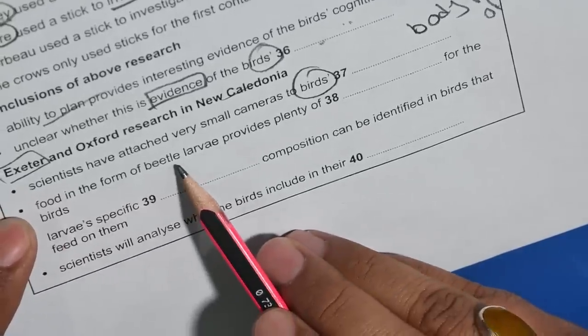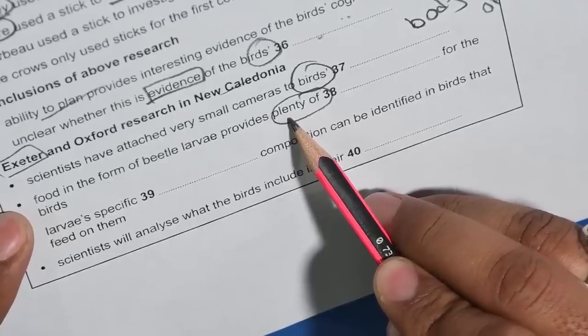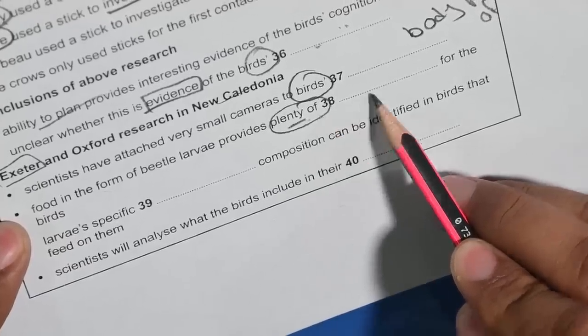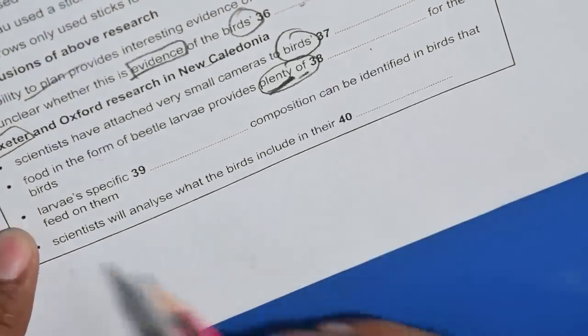Food in the form of beetle larva provides plenty of, then they can use the word lot of, many, abundance of, right, for the birds, right? So it can be anything which is in abundance.